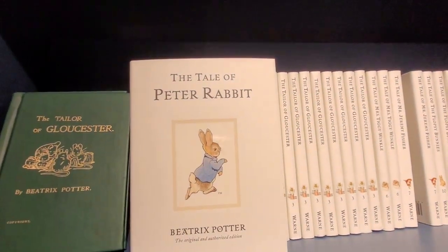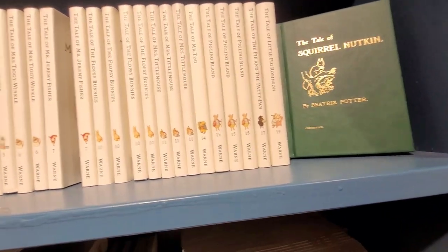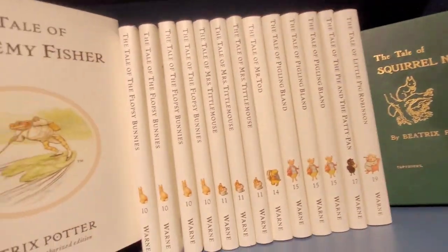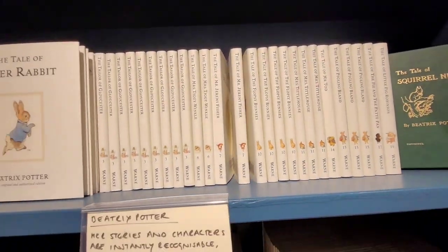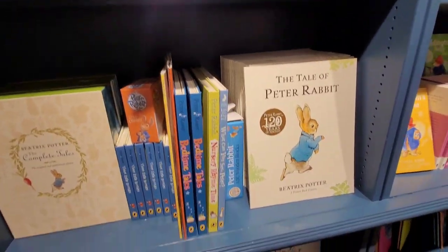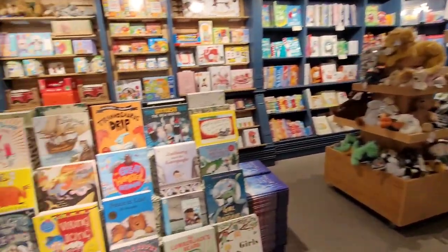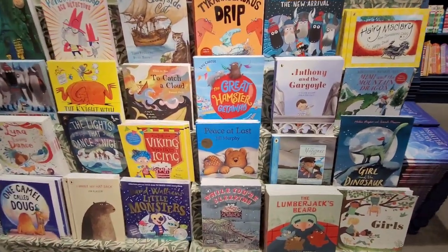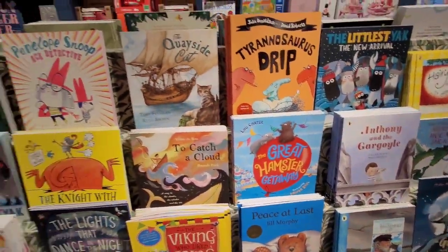I had these ones. They were in a little box, they came in a box. These are them, I think, what I had. Yeah, these are what I had. I've still got them in their little case. Two cases. Oh, some of these covers are very familiar to me. That one. Peace at last.